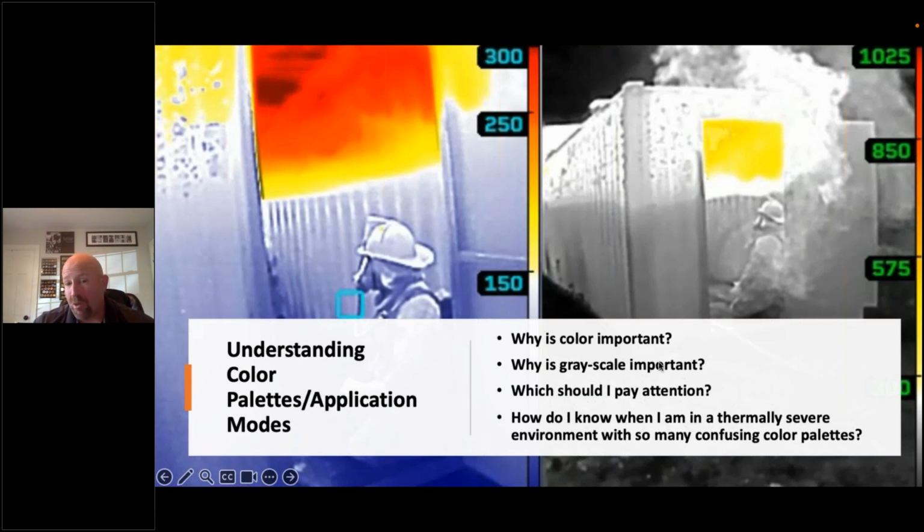And then there are certain cameras that use something called black hot or reverse polarity, which in my opinion should not be allowed in fire service cameras, because then it takes what you used to think was cold and it makes anything hot black. That's a very popular color palette for search and rescue missions.